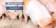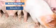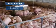The purpose of creep feeding is to stimulate the pig's appetite so that they go looking for feed when the mat is cleaned. Creep feeding for too long or with too much feed trains the pigs to wait for the caretaker.